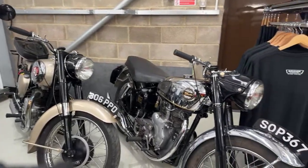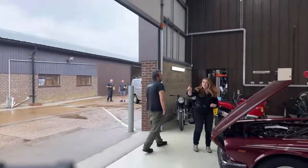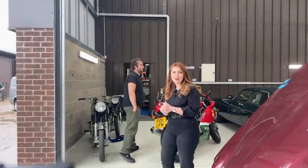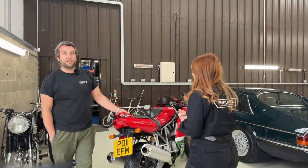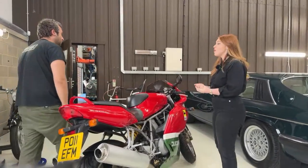So our Ducati 900 Super Sport, which was won on Tuesday by Nick Scales, is going to go to its new home. I believe we're going to get it ready today, aren't we? Take it to its new home very soon. It's literally just arrived back from MOT, so we're going to be getting it ready to be delivered very, very soon.